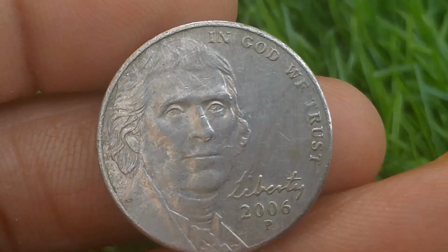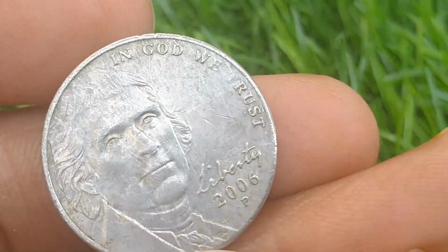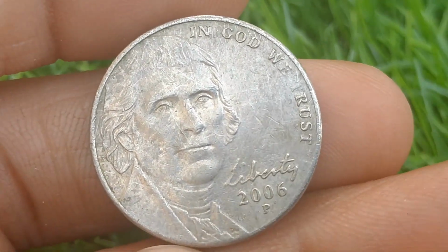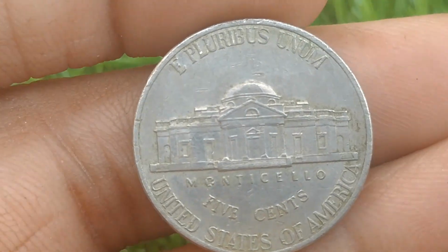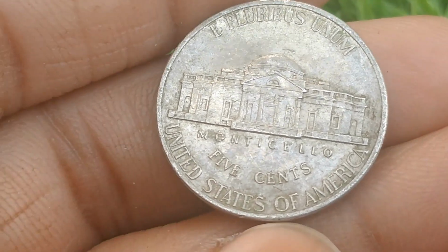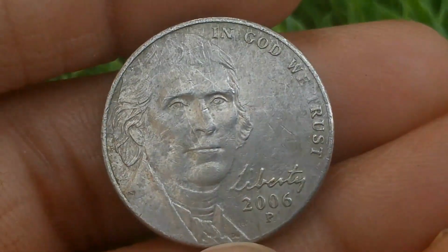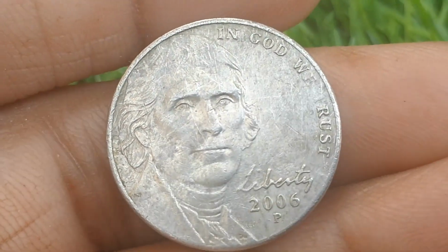The 2006 P 5-cent coin, commonly known as the nickel, is an important piece of American numismatic history. While 5-cent coins from this era are not as rare as some other U.S. coins, the 2006 P nickel has its own unique aspects that make it interesting to collectors. To understand the value and history of this coin, it's essential to explore its design, mintage, and what factors might influence its rarity. History and design.